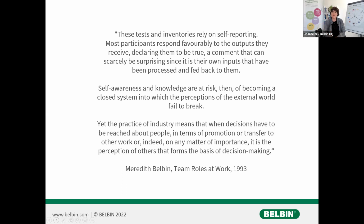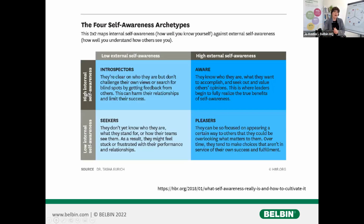I do like reading around a subject, and I do like this particular study that I mentioned earlier from HBR, and they've got a wonderful visual that I thought I would share with you, because I think this puts it really succinctly. What they're saying is there isn't just one type of self-awareness, there are two types of self-awareness. One is the internal, and the other is the external, how well you understand how others see you. And if you look at these four archetypes here, what we're looking for is the top right, aren't we? We're looking for people who have high external self-awareness and high internal self-awareness. They know who they are and they know what they want to accomplish.